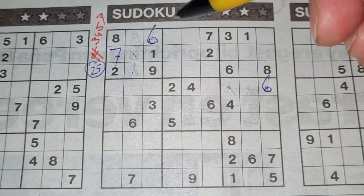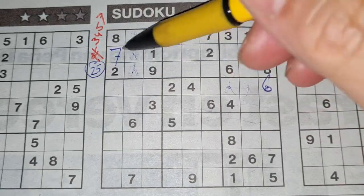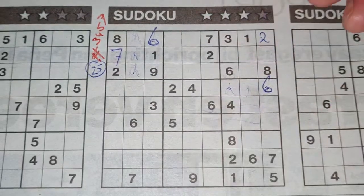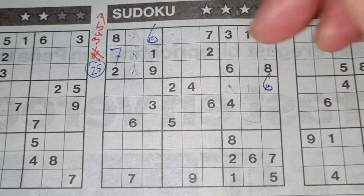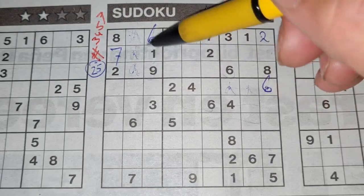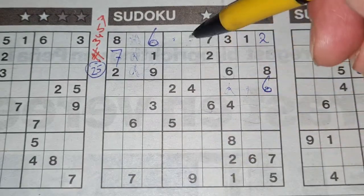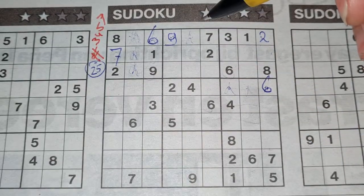3, 4, 5. Okay. 2 in the third row, 2 in the second row. So the first row, the row above, the only place for the 2 should be there. Okay. 3 missing numbers in the first row. One of the missing numbers is 9. We see here 9 in this big square, so no 9 in this box. So the 9 could be here, could be there. We see there 9, so no 9 there. The only place for the 9 should be here. Alright.